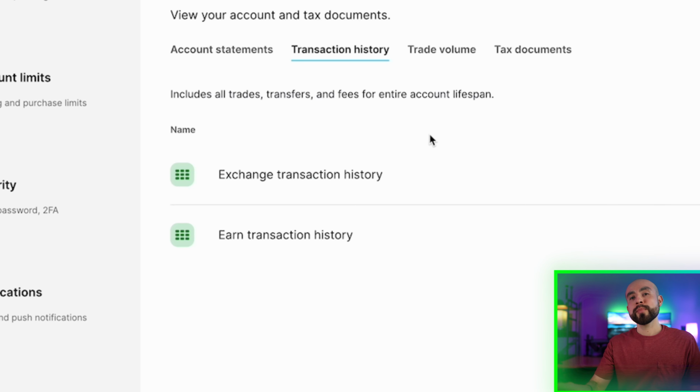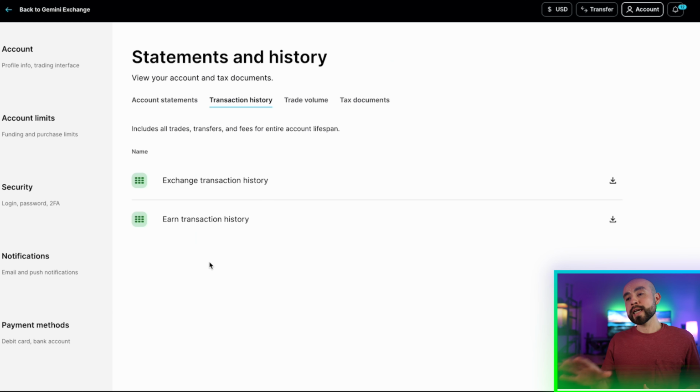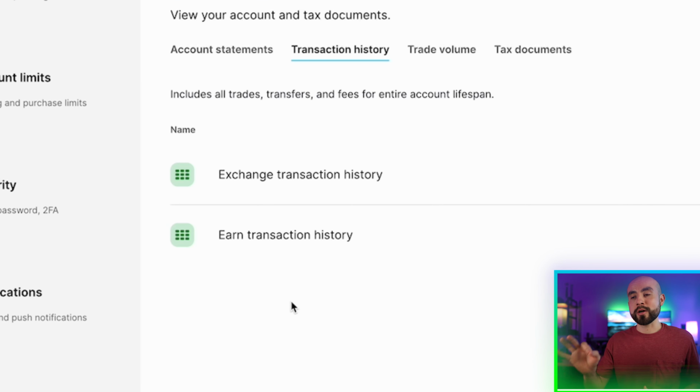Now, as I mentioned, these two reports are not official IRS forms. They're generated by Gemini and designed to help you begin your own calculations. For example, the exchange transaction history. This is a report that lists all the transactions that you made either on the app or on the website exchange. And this is a report meant for manually calculating all your gains and all your losses before filing your taxes. The second report you can generate is called the Earn Transaction History. And this is a report that lists all your transactions through the Gemini Earn program, which again is their lending program where you can earn interest from lending out your crypto to institutional borrowers.